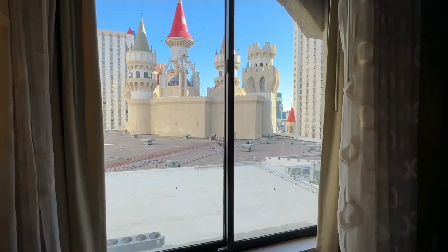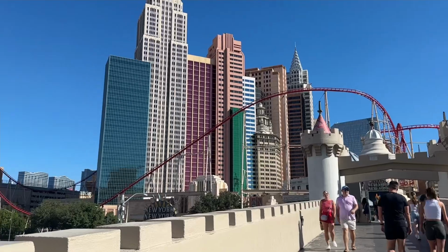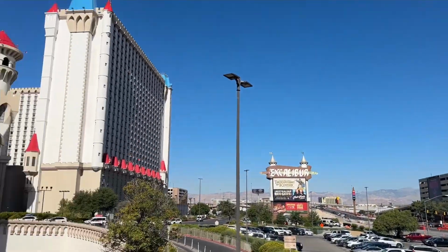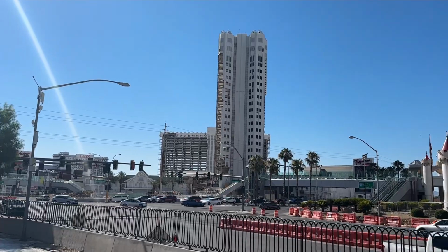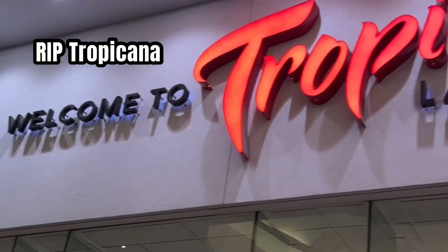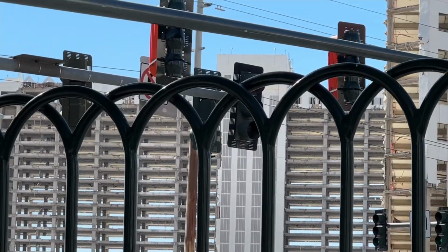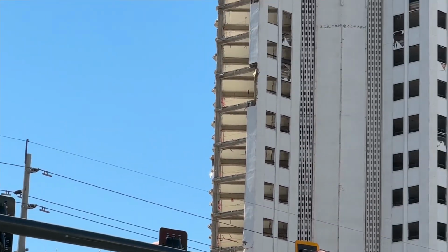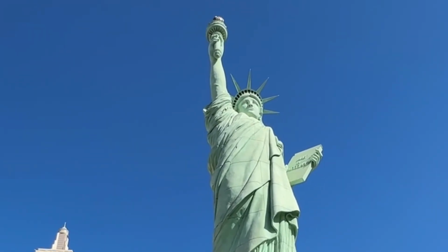I love staying in this part of the strip because you've got New York right next door. There's Excalibur, Luxor, MGM. There's a lot to do just in this little trifecta over here. It's pretty crazy to think that now the Tropicana is no more. But this weekend we had walked over there to check it out before it got torn down, and it was pretty bittersweet.